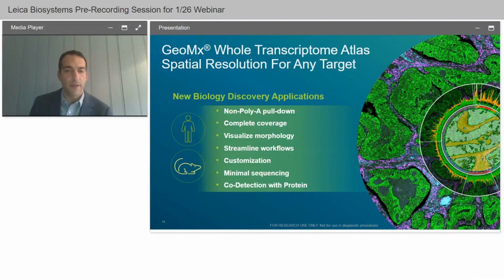And because it's non-poly-A, because you can select the biology of the tissue that you're really interested in, there are minimum sequencing requirements, and it is a really nice cost-effective option versus some of the other, kind of like gridded poly-A based approaches that are out there. So really nice cost-effective option as well for just focusing on the biology that you're interested in.